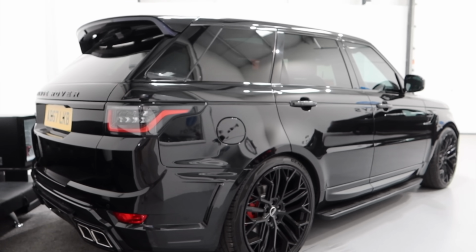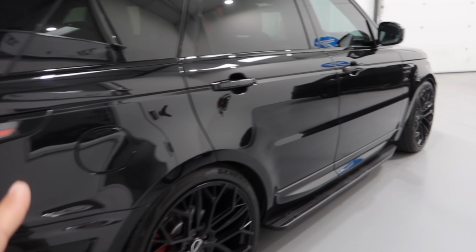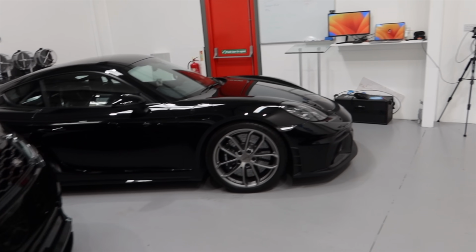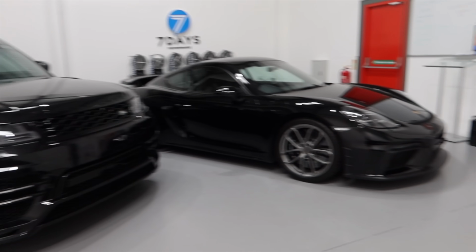Not too sure. We have a very nice Range Rover. So I think they're doing a competition, or I do believe they are, where you can win a Range Rover and also a GT4. So you can win both. What? That's insane.